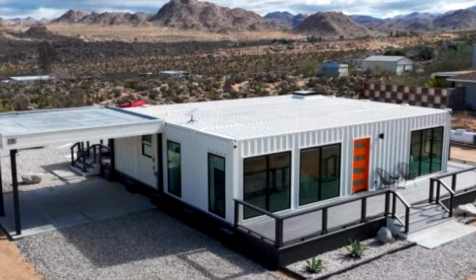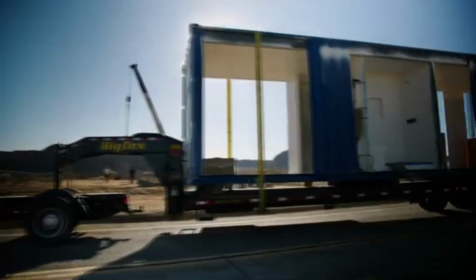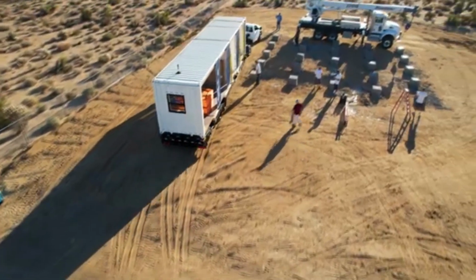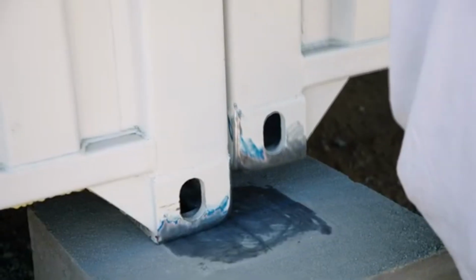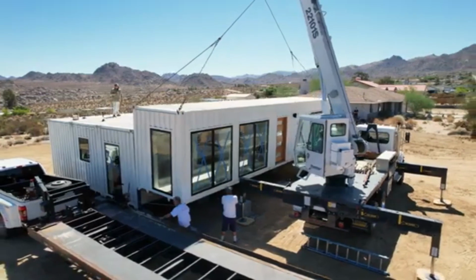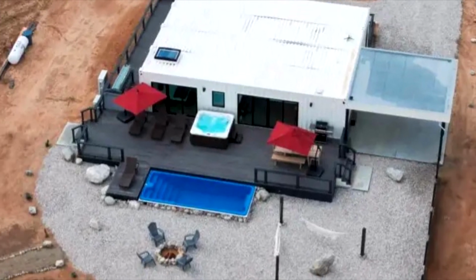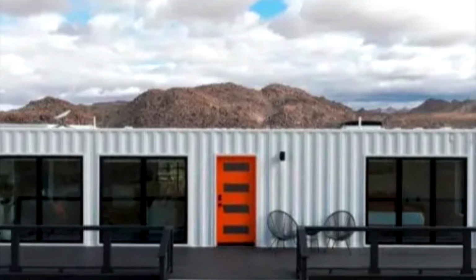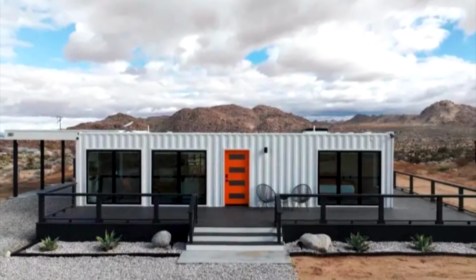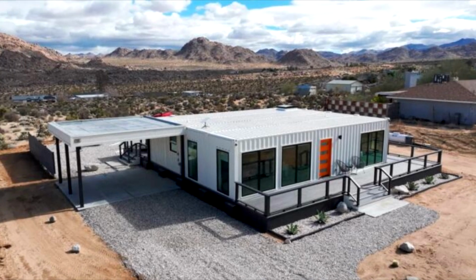Today, we're diving into a remarkable project that takes sustainable living to the next level. Imagine transforming 4 high cube shipping containers into a stylish, eco-friendly home that blends functionality with cutting-edge design. This isn't just about building a house, it's about crafting a sustainable lifestyle. In this video, we'll take you inside this unique container home to explore how thoughtful design, sustainable materials, and innovative construction come together to create a living space that's as beautiful as it is environmentally responsible.